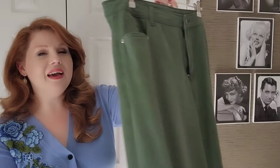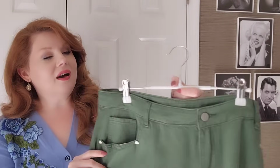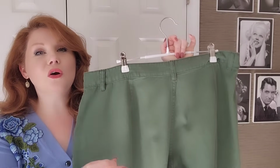And paired with that black bodysuit, I have these wide leg olive green or army green jeans, and these are so pretty. Here is how wide the leg is in these. It does have that raw edge on the hem of them. You've got pockets on the front. No pockets in the back, but you do have pleating here. They're so well made, y'all.